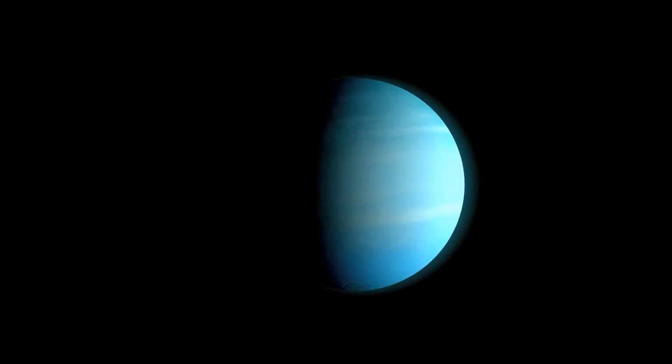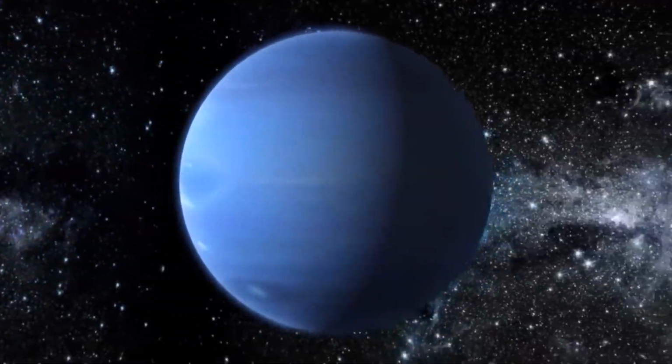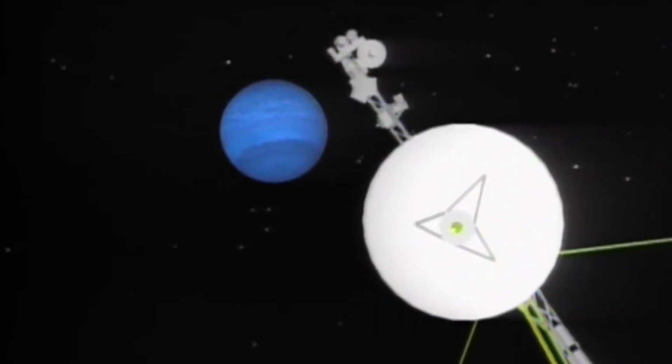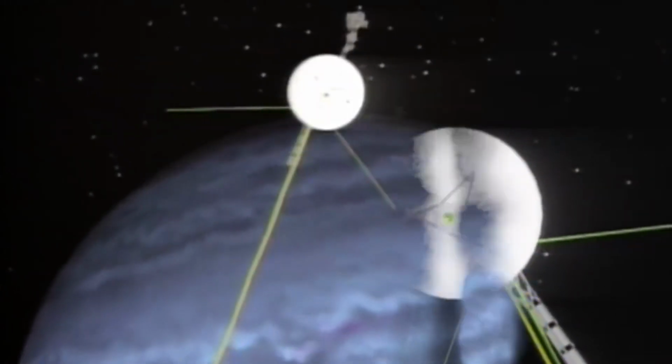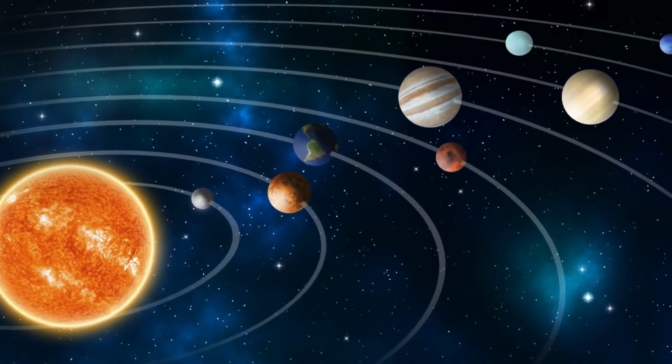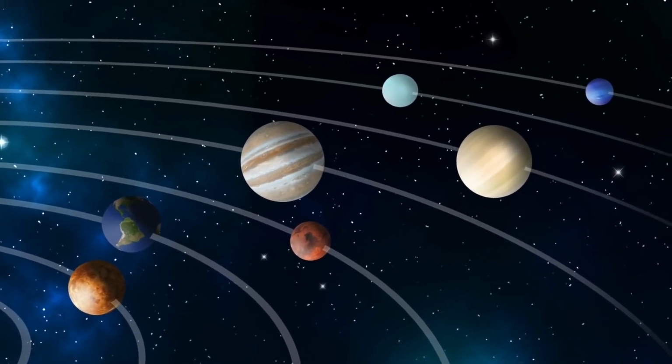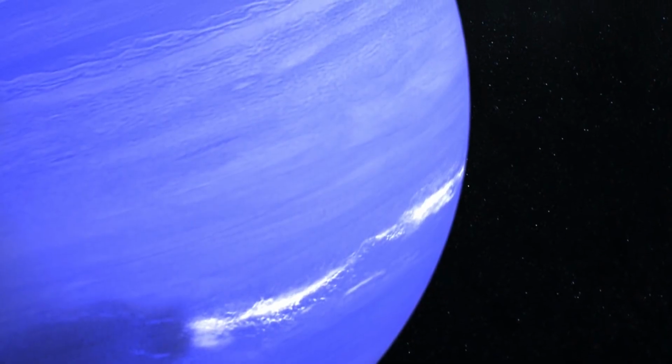Since its discovery in 1846, Neptune has been a source of fascination for scientists. Neptune orbits in the distant, dark reaches of the outer solar system, which is 30 times farther from the Sun than Earth. High noon on Neptune is like a dull twilight on Earth, since the Sun is so small and feeble at that far distance.